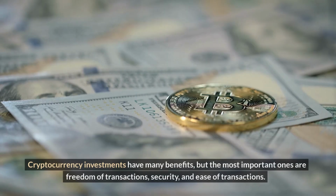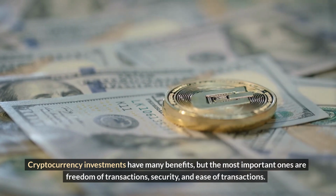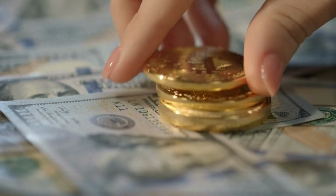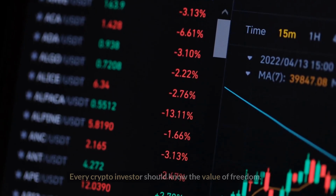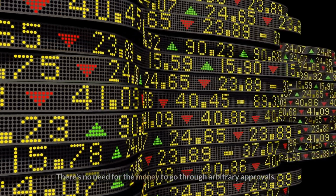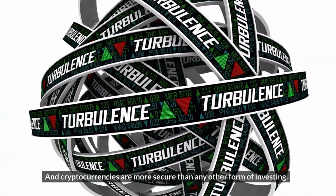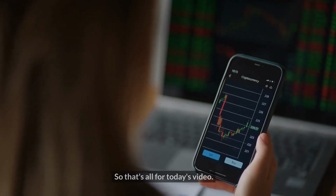Conclusion: cryptocurrency investments have many benefits, but the most important ones are freedom of transactions, security, and ease of transactions. You should invest in crypto. Every crypto investor should know the value of freedom. You can withdraw your money anytime you want. There's no need for the money to go through arbitrary approvals. And cryptocurrencies are more secure than any other form of investing. You can't be hacked.